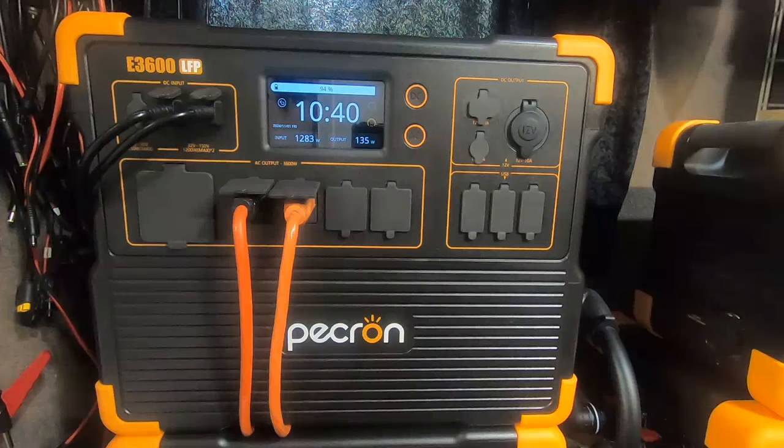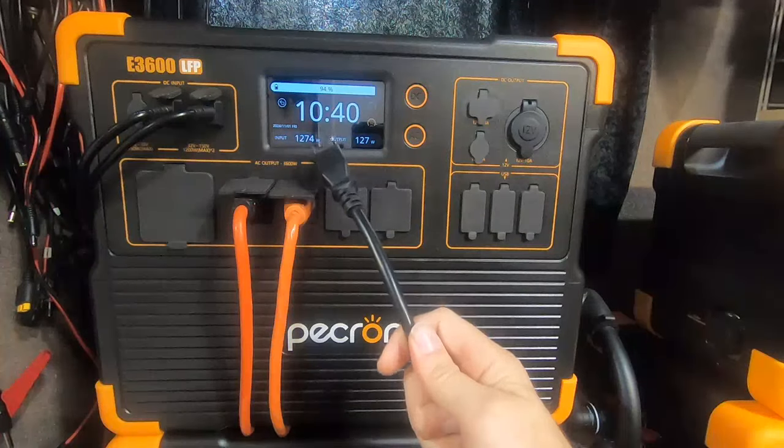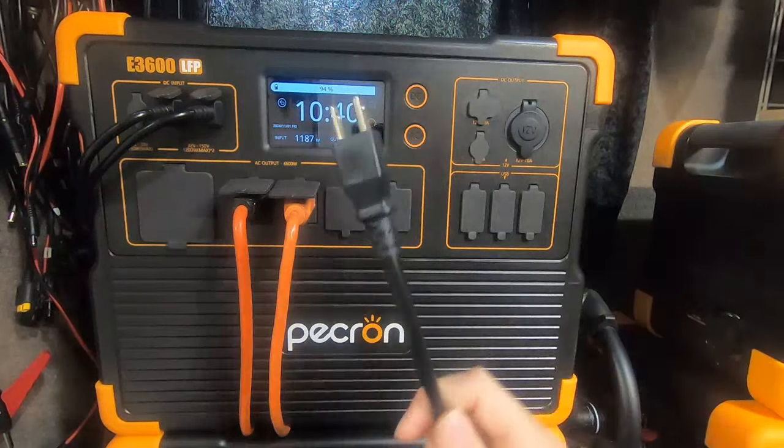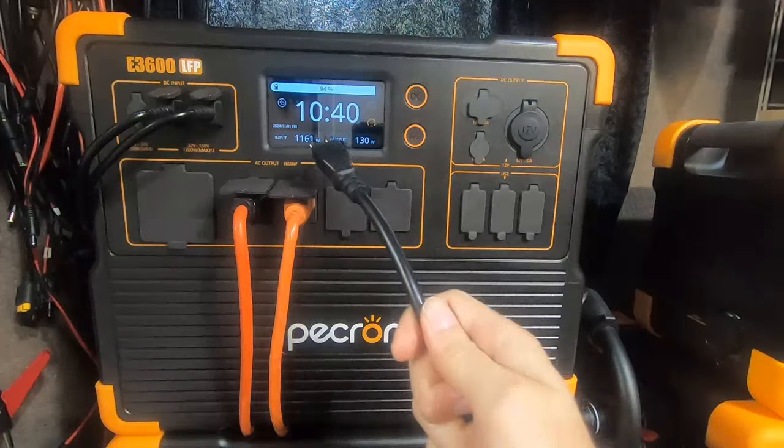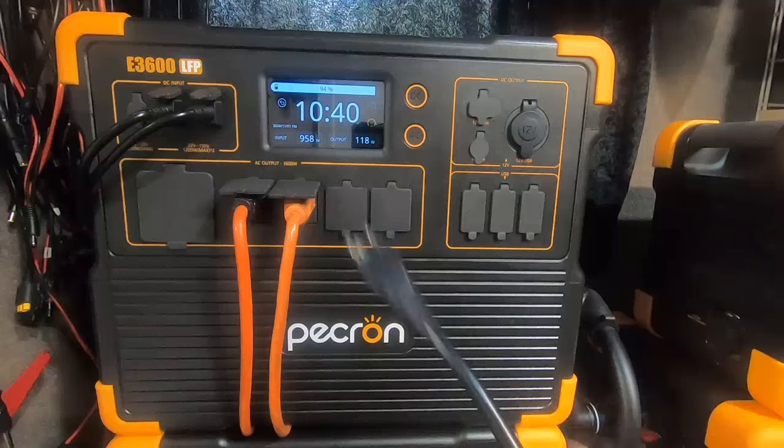So let's just wait. Now if I plug this back in, I'd still be getting about 200 watts or so, maybe 100 watts in the batteries, and then I'd be charging that one. But I want to make sure it's solid before I plug this in again. See, that's exactly why. It's down to 1,000 watts already.